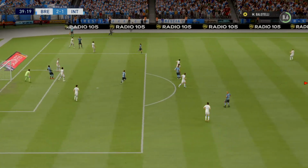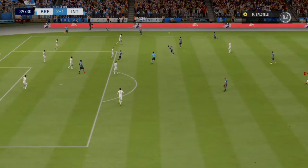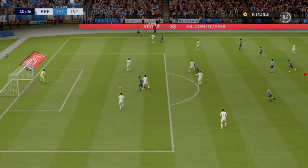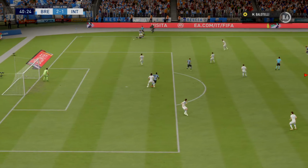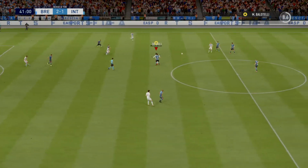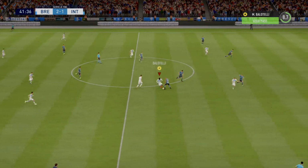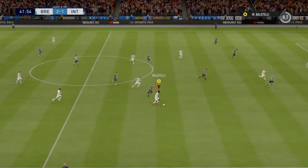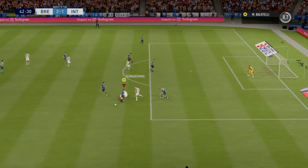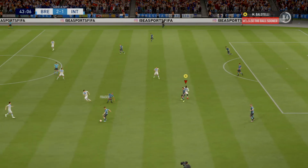Well, he made sure there was absolutely no way through. It needs an accurate cross. Oh, a fine block. Donnarumma. Playing with purpose and control. Perfect example of how to execute a slide tackle.